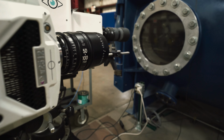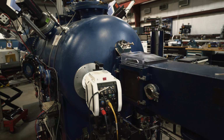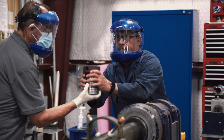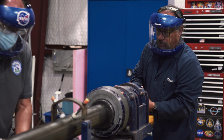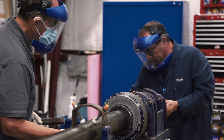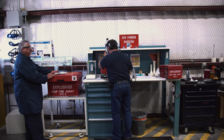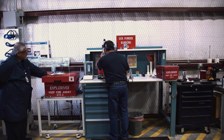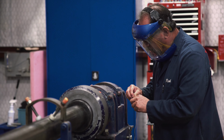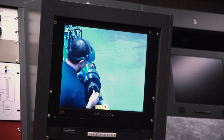It's all about the timing. You're dealing with about 500 microseconds. Where's the time of the event? So unlike a traditional firearm, a lot goes into preparing these guns for a shot. Setup takes anywhere from an hour to a full day. Gunpowder is prepared and loaded by hand. We're able to remotely operate the guns via the bunker.